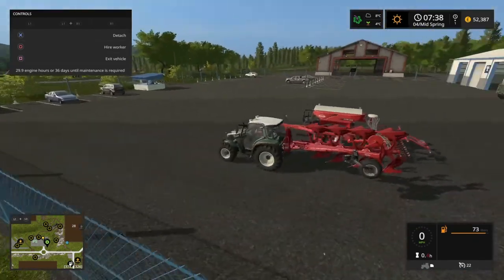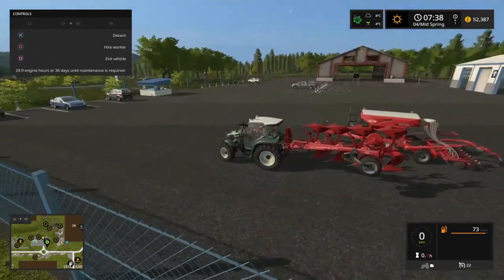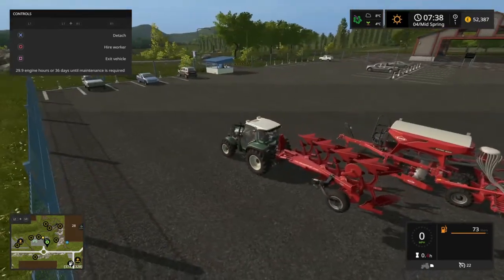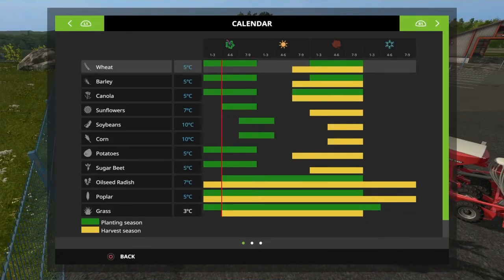Right, and I've got a feeling I probably should have had a weight on the front of this, but never mind. Whilst we're here, we'll have a look at this season's menu.